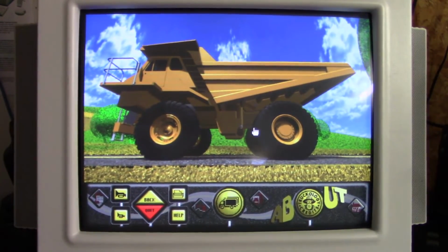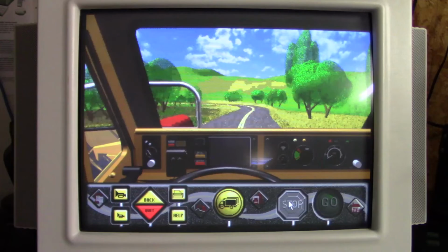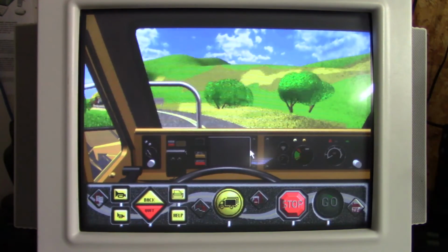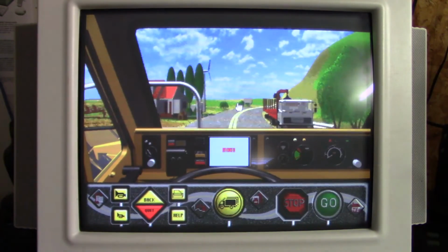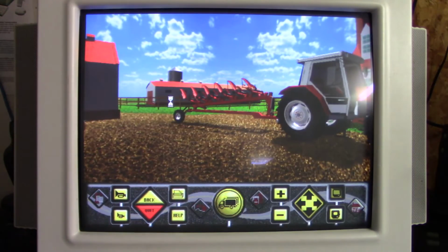Yeah, so, the point of this game, well, there really isn't a point of this game. You just get in this truck, drive to different construction sites, and learn about the construction equipment. Starting with the farm. Music in this game really takes me back.